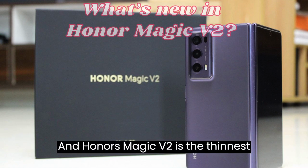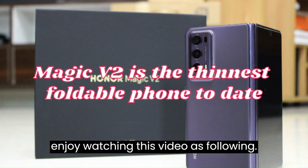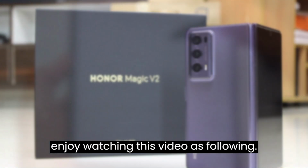And Honor's Magic V2 is the thinnest foldable phone to date. Please enjoy watching this video as following.